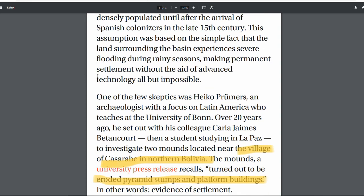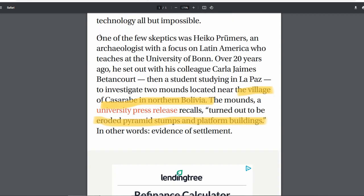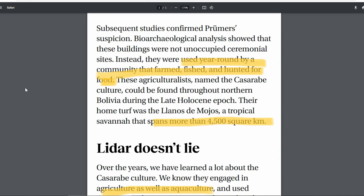So Heiko Prumers, again, was very skeptical of this, and ever since he found the mounds, he was convinced that there was something else going on. And for 20 years after that, he just thought that spending the money and time and effort to investigate the area would probably pay off. And he was right.